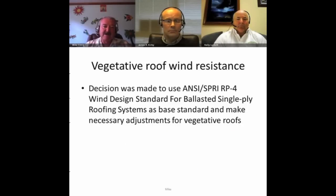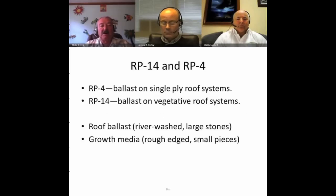Next slide. So for vegetated roof wind resistance, we decided we're going to pursue following the ANSI SPRI RP4 concept, where we design the standard based on things such as building height, parapet height, those types of considerations, and follow that type of standard and then adjust it accordingly to take into account things like the lightweight growth medium. Next slide. So RP-14 and RP-4: RP-4 is ballast of single ply roofs, and ballast on vegetated roofs is RP-14. Roof ballast is river washed large stones; growth media is rough edged, small pieces. So you're dealing with different animals at this point. Actually, this is Jim's slide.